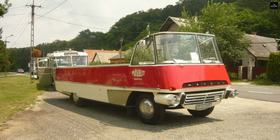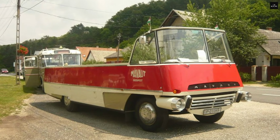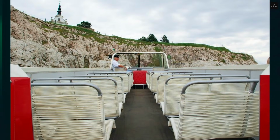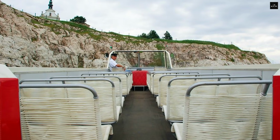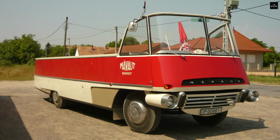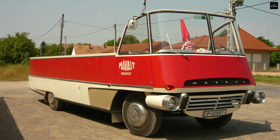Since 2009, the fully restored MÁVAUT-Ikarus has once again been driving Hungarian roads, now as a historic showpiece. With its striking design, rare craftsmanship, and incredible survival story, it remains a symbol of Hungary's mid-century industrial creativity and a true legend among European buses.